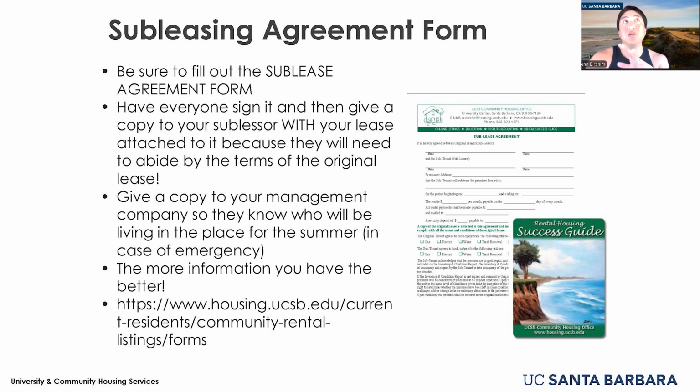I actually have students add addendums to it. Maybe there's something here that's not on this form, but maybe parking terms or information about their permanent home address, a copy of their license, or a copy of their passport. So the more information you can get about who's going to be subletting from you, the better. Get all of that information, make copies of it.